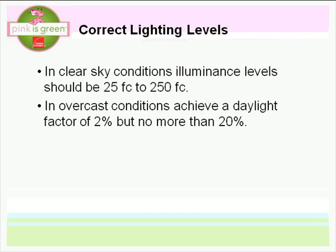Accompanying that, we need to have correct lighting levels. In clear sky conditions, the illuminance levels should be 25 foot-candles to 250. In overcast conditions, we need to achieve a daylight factor of 2%, but no more than 20%.